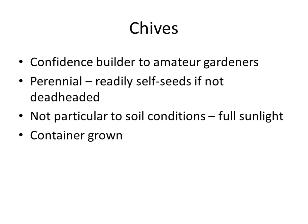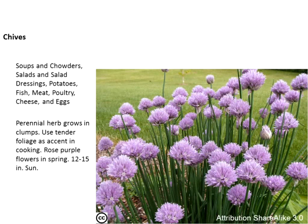It doesn't matter what kind of soil it is, likes full sunlight, and can be container grown as well. Here we can see a nice bunch in your picture of chives. It's in the allium family, which is the same as onion and garlic, and the alliums that grow in our flower beds, those nice big round puffballs. So this is a really nice plant.